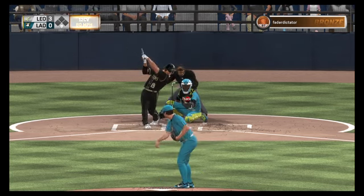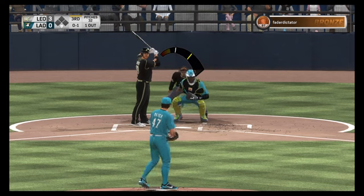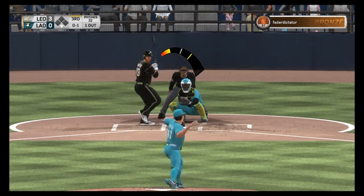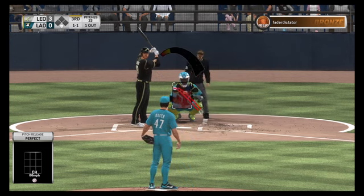George Springer goes down for the first out here in inning number 3. Chris Davis swings and misses there, so he's down 0-1. And he misses with it, 1-1. 1 out, nobody on.